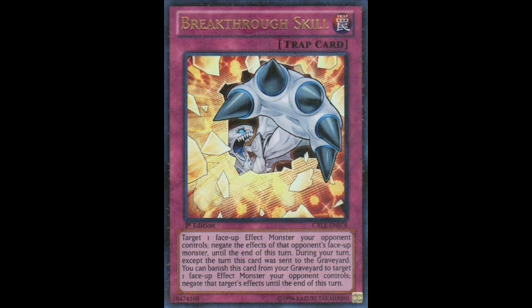Alright guys, so let's get things started with Breakthrough Scale, probably the most talked about price spike that we've seen recently. The card is currently running about 40 bones, and the interesting thing about Breakthrough Scale is for all the hype and hoopla pre this card's release, it almost seemed like it flopped. It didn't see a lot of competitive play when it first came out, and the card was only running about $10 on eBay. And then the emergence of Elemental Dragons happened, and this card found its perfect home.